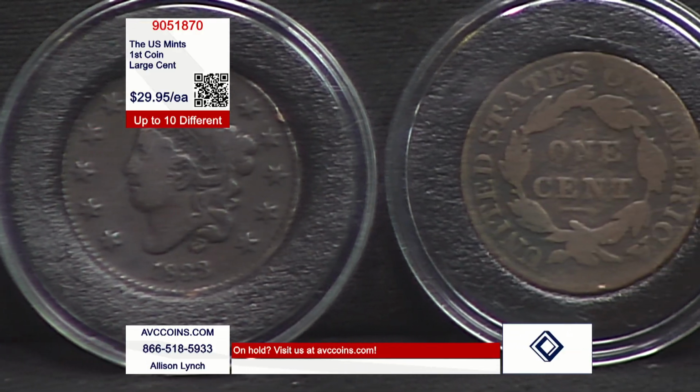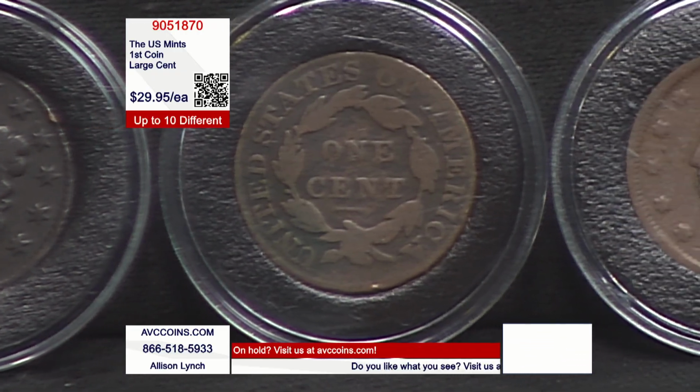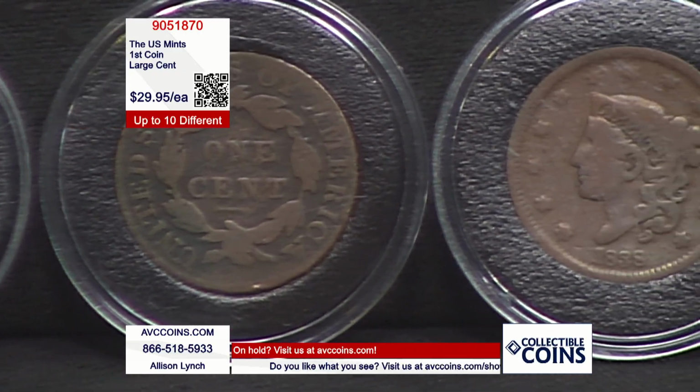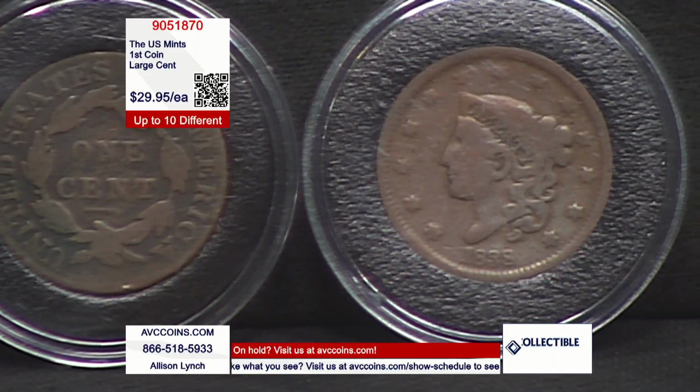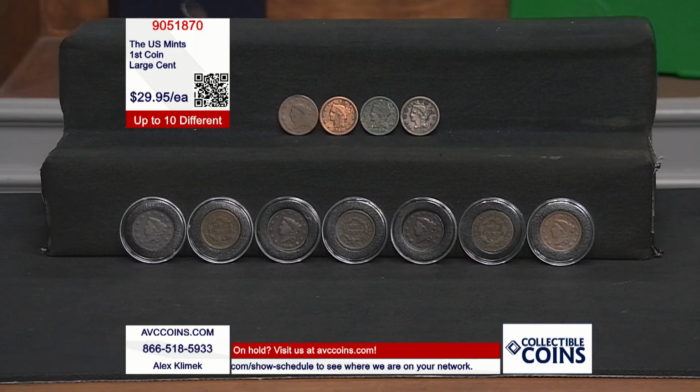As the graphic says, easy, up to 10 different. And where my competition starts at 85 and it climbs once you get different coins, ours stays at 29, whether it's 5, 7, and or 10, it's staying there. Your choice tonight. We love our vintage coppers, and these are the coin.